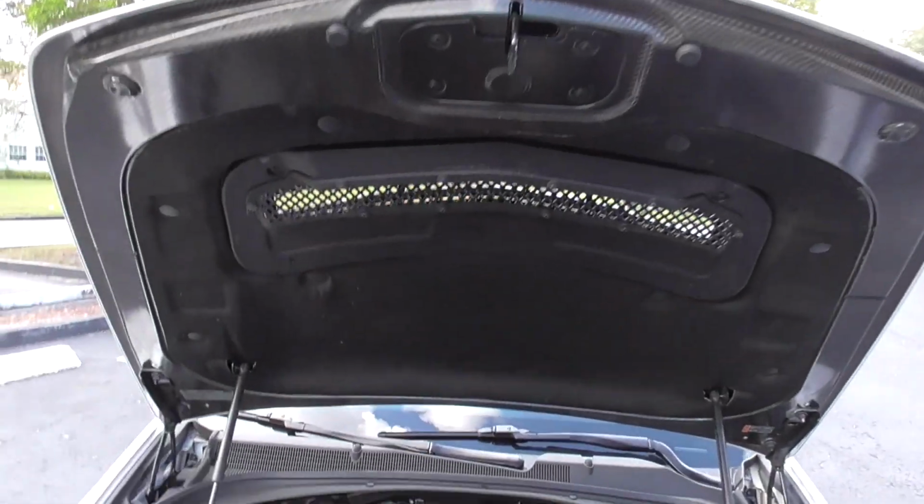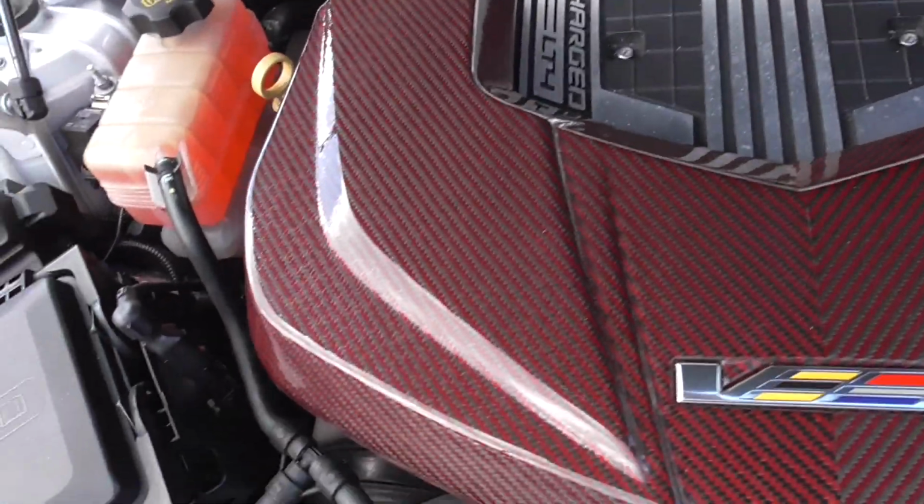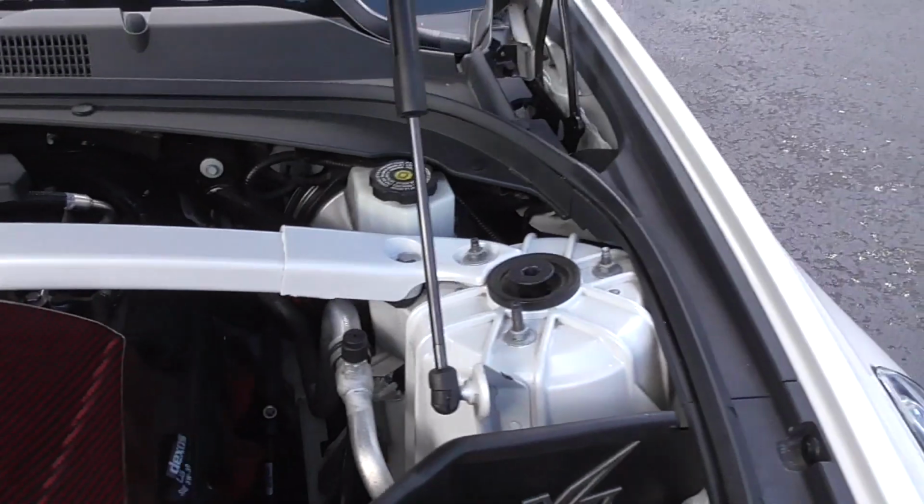And something other performance sedans don't have is a full carbon fiber hood. So the entire hood is one solid chunk of carbon fiber. Truly amazing. And you got the upper and lower pulley down there. This engine cover is just something else, and you've got the V logo there. It just all ties in together perfectly.